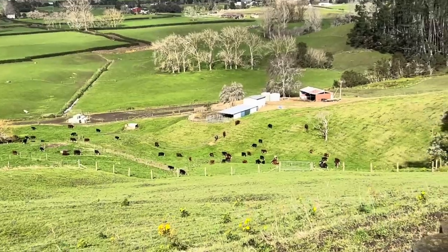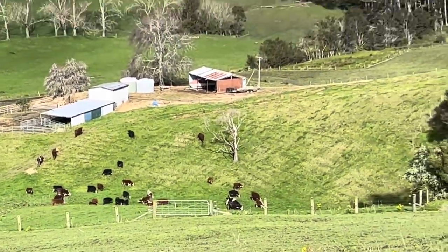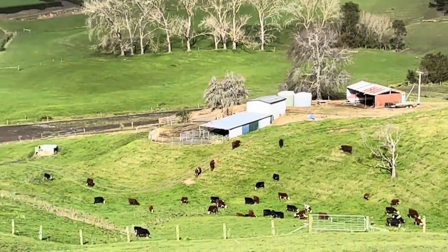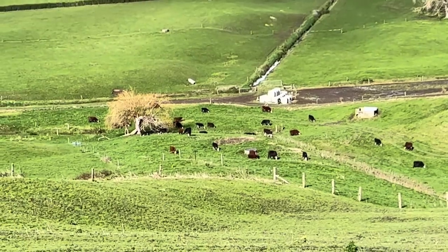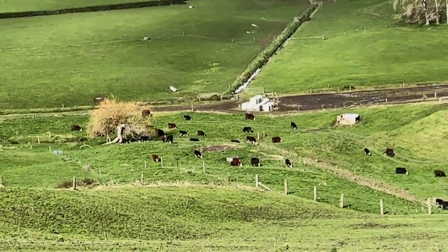And here's the beefies. All drenched, all happy. They got their bale of silage we fed out up that spur there yesterday. Happy little animals. I'll see you all at milking tonight. Time for a rest. Breakfast time.